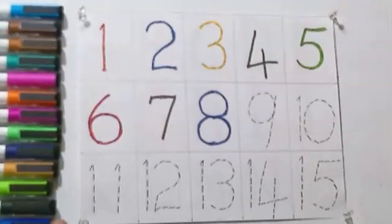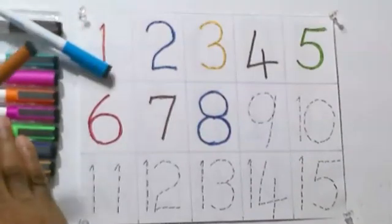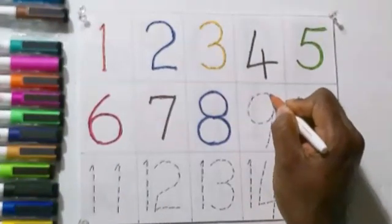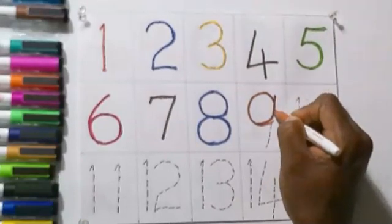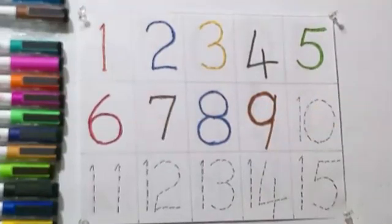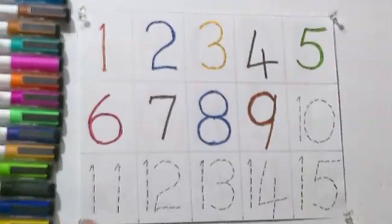We're having fun writing our numbers. After the number 8, we have the number 9. And we will use a light brown color for our number 9. Number 9. After number 9 comes number 10. We have number 10 after number 9.